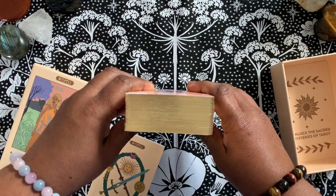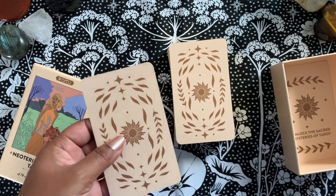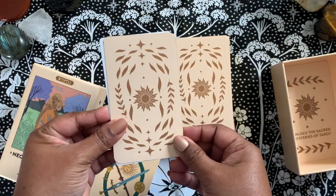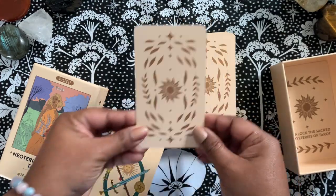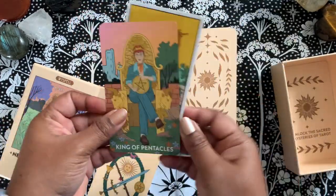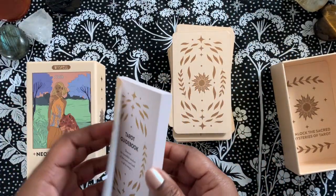These come gilded, and the cardstock is a lot thinner, but very flexible and bounces back. And they are the same size, tarot size. So they're both the same size. Modern Witch and Neoteric, same size. So there's no difference there. Okay, now the guidebook. This is where there's a big difference.